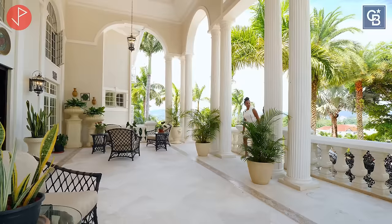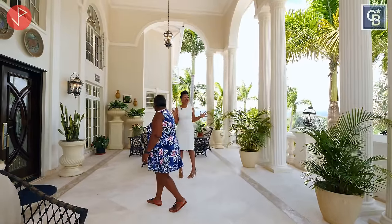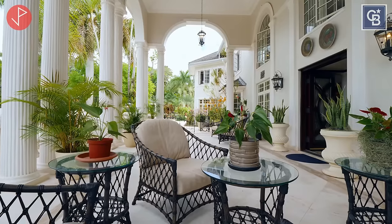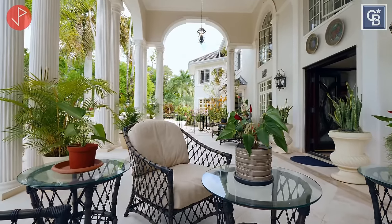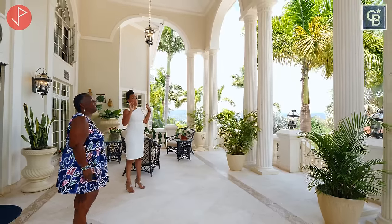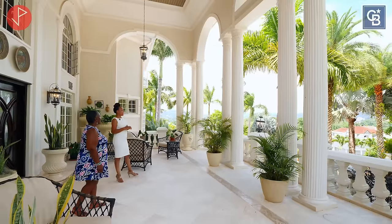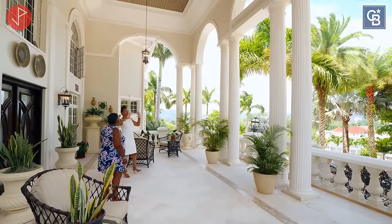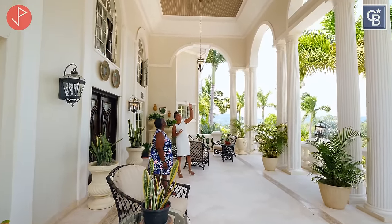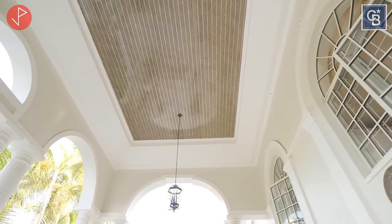So Lysandra, where are we going to start this tour of this amazing home? Well, we are in the front veranda of the home, one of two verandas in this property. And one of the things that I absolutely love about the veranda are these columns. It gives it a really nice palatial feel. And I love how it dovetails with all of the appointments on the exterior. You have this lovely wood paneling that they have. This is real wood. These people love real wood. And they have this lovely wood paneling in the ceiling.